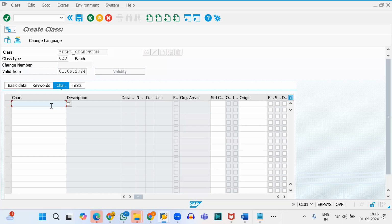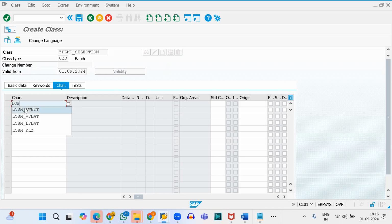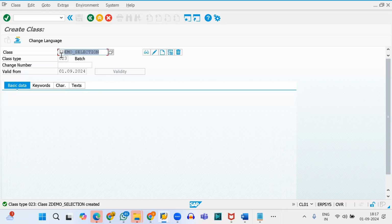Now I need to maintain the characteristics, based upon which the system will select the material master. That means this is the selection class. Inside this characteristics page, we need to maintain three characteristics. LOBM LFDAT, which is nothing but the delivery date. The next one, LOBM RLZ, based upon the remaining shelf life. And the third one is the expiration date, LOBM VFDAT. These three are the standard characteristics. For the selection class, we maintain these three characteristics and click on the save button to create one selection class. So we have maintained the selection class.